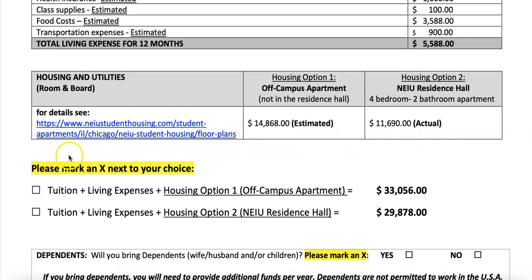So here we need you to mark an X next to your choice, whether you want to live in housing option 1, the off-campus apartment, or housing option 2, the NEIU residence hall. If you're going to live off-campus, you would mark this with an X. If you're going to live in the nest, the campus housing, you would mark this with an X.